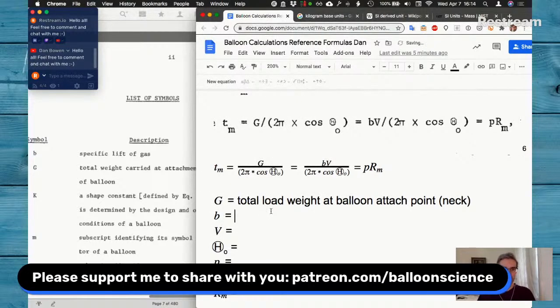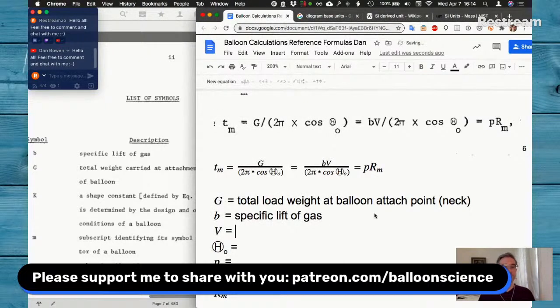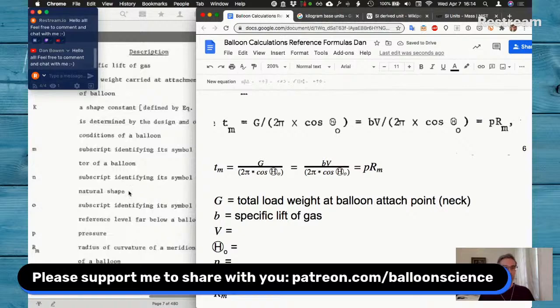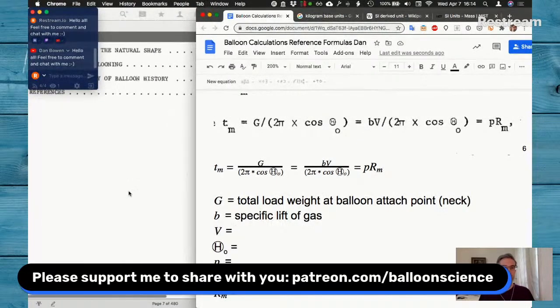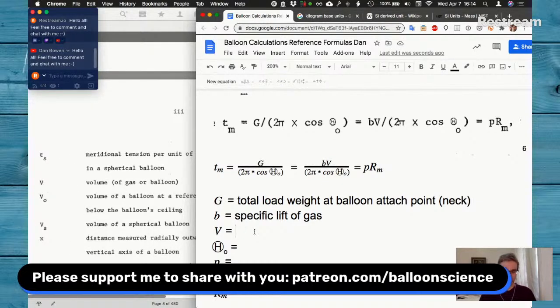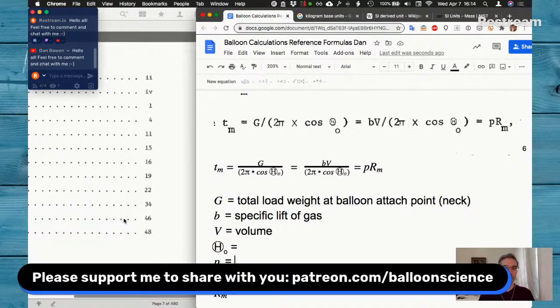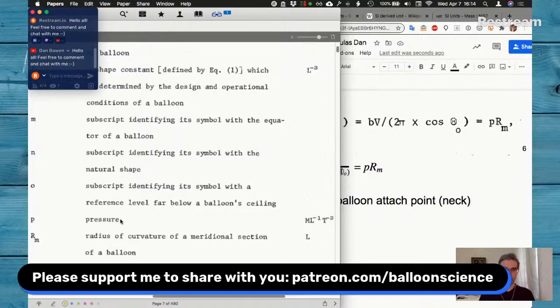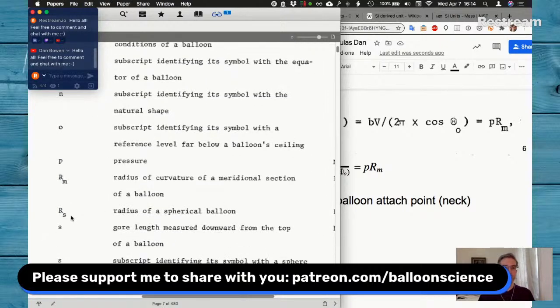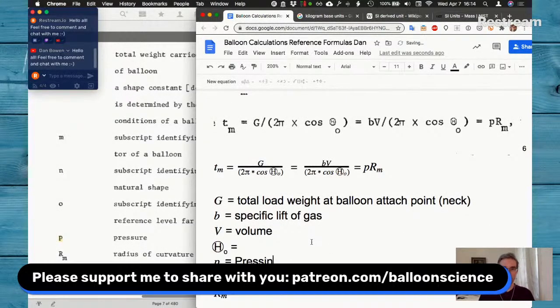B is the specific lift of gas. Yeah, that sounds like a hack unit to me, but whatever. It's an old paper. We're learning from it. Principles are sound. Volume, yeah, guess that one. Key in the lowercase. So we have the capital P, which is not what we want. That is the lowercase p. P is pressure. Sensible.